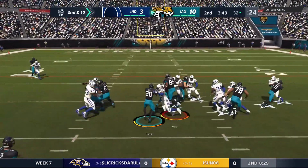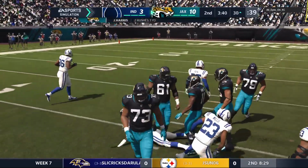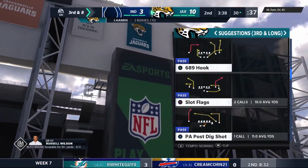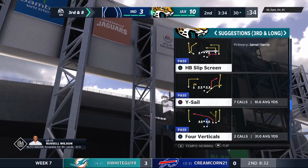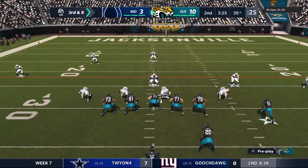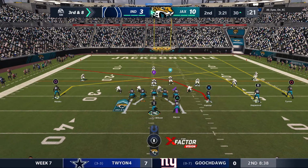On 2nd down, this is Harris. And only able to get 2 here. Stopped at the 30. Well, they didn't get a whole lot out of that one, but I think you got to continue to try and run and try and keep a defense honest. You mean or else they'll just sit back, dare you to throw it on every down? Yeah, you get your quarterback hit a lot that way, too.